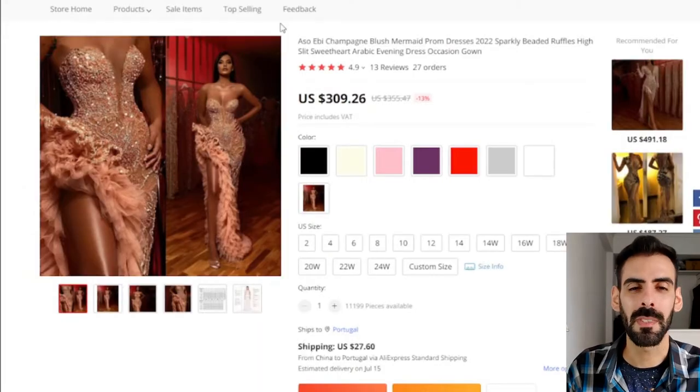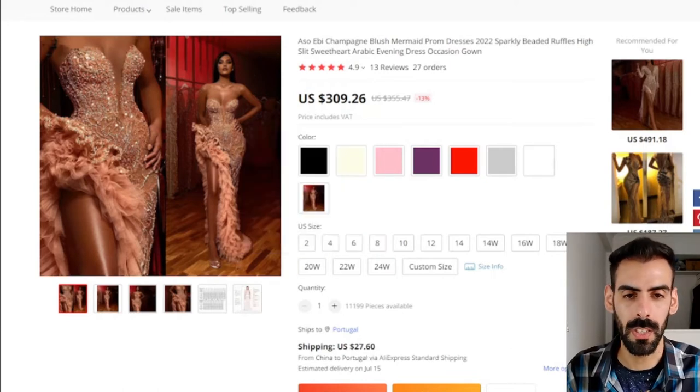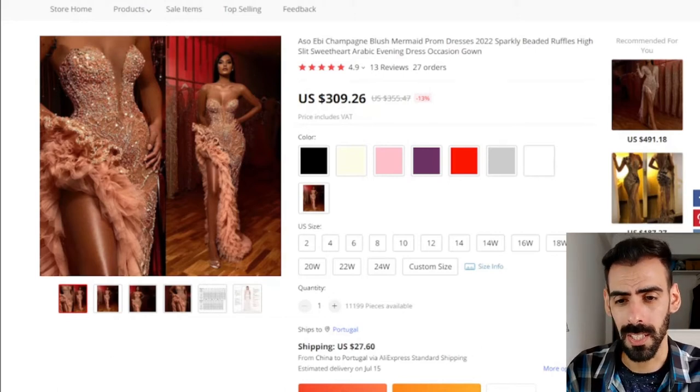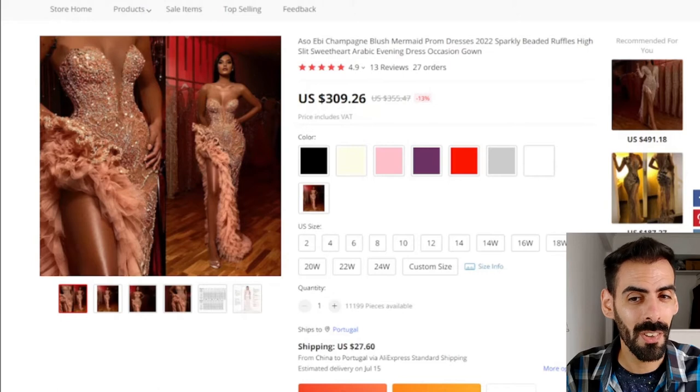You know about these names. So they are selling this dress for $309 and the shipping is $27. So it's basically a $335 dress. It kind of looks a little pricey, but I'm going to be honest, if they actually deliver this dress the way that they are showing in these pictures, it is a catch. This dress looks like $1 million.